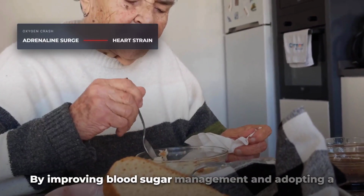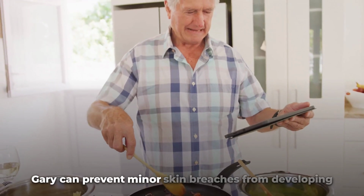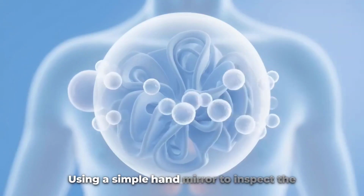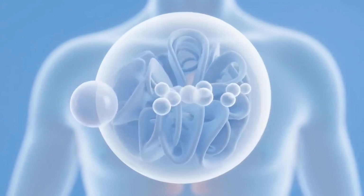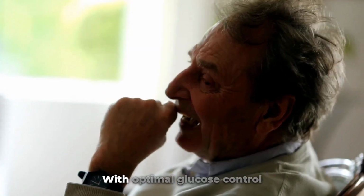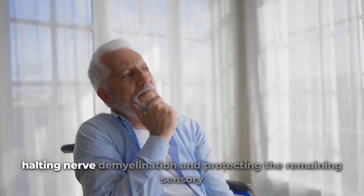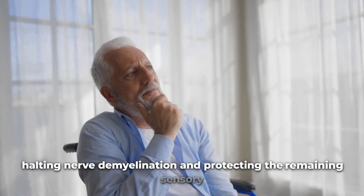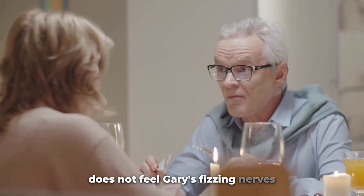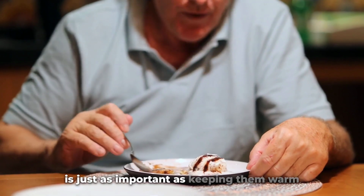By improving blood sugar management and adopting a simple daily foot inspection, Gary can prevent minor skin breaches from developing into deep, limb-threatening ulcers. Using a simple hand mirror to inspect the soles of the feet daily allows patients to visually catch cuts before they become infected. With optimal glucose control, the microcirculation can stabilize, halting nerve demyelination and protecting the remaining sensory fibers. Helen, sitting on her bed, does not feel Gary's fizzing nerves, but she realizes that checking her feet visually is just as important as keeping them warm.